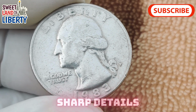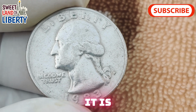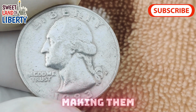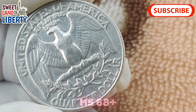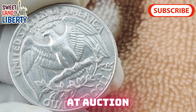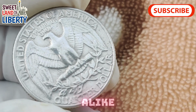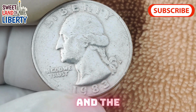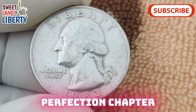These coins retain their original mint luster, have razor-sharp details, and show no signs of wear or contact marks. It is estimated that fewer than a handful of these coins exist worldwide, making them extraordinarily scarce. A 1983 P quarter graded MS68 Plus recently sold at auction for nearly $100,000, stunning collectors and investors alike. The price reflects the high demand for coins in such condition, and the thrill of owning a piece of American history preserved to perfection.